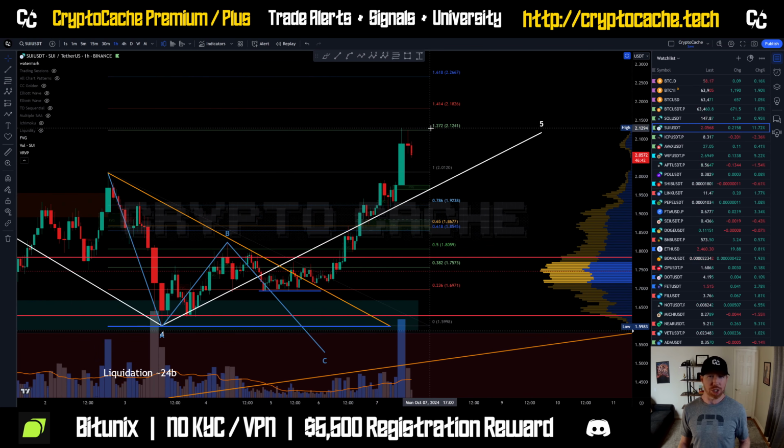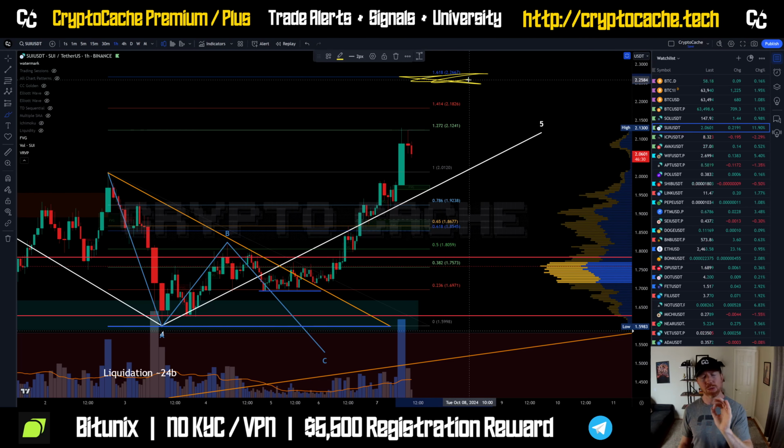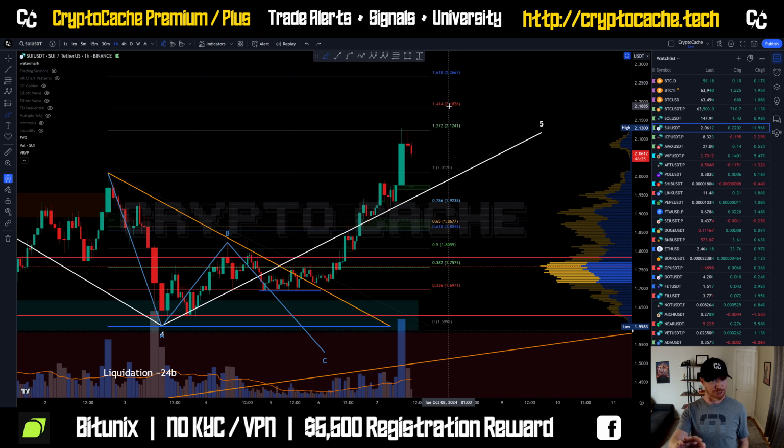We can see that instant rejection off that 1.272 fib level. It's a very common characteristic for rejecting initially. But keep in mind, 1.618 rather, that 225 would seem like a more likely or probable area of retracement. Okay, and again, as the price continues higher, we've got to see what kind of pattern forms here shortly.